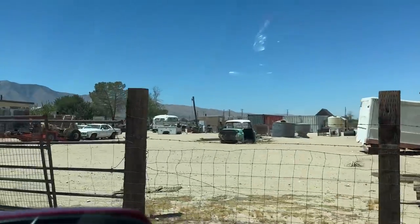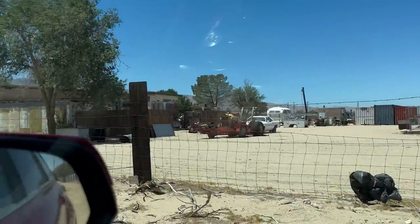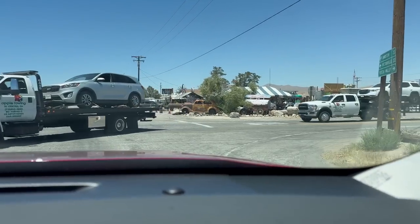There's an old bus. Yeah, that's a little old bus. There's an old 50s or early 50s Chevrolet truck over there. We'll stop videoing so nobody will spot me videoing. There's cool stuff everywhere. That's just a cafe.